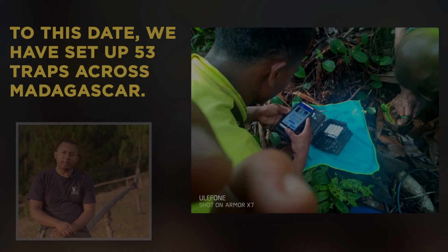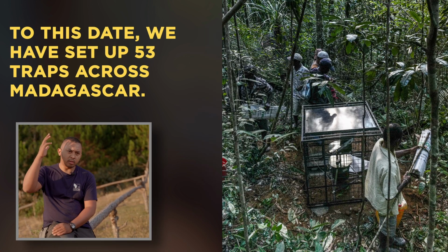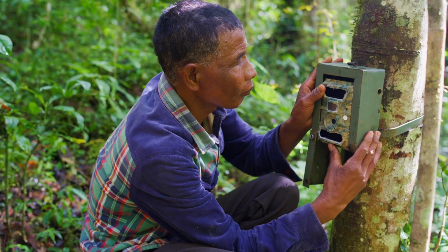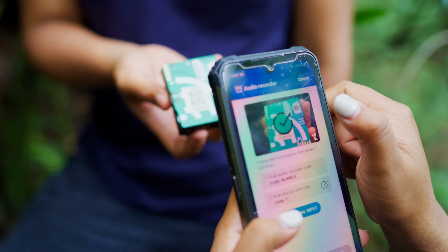So, in total, 53 traps were created and set up across Madagascar, and we are working together with local assistants and park managers to ensure the monitoring of each trap. A specific phone and app is provided and created to collect and send the data every week on our website.